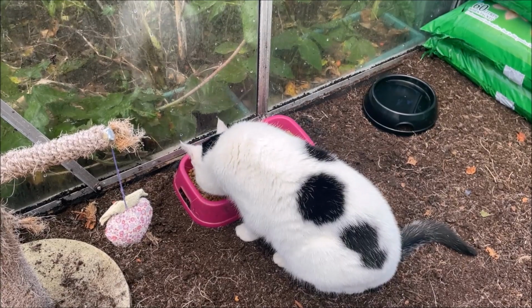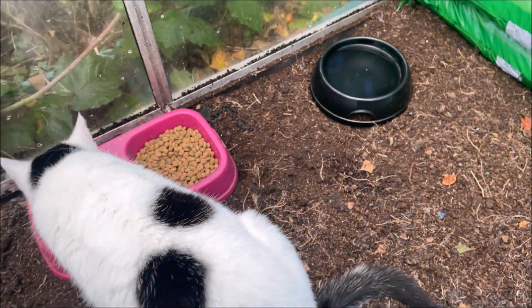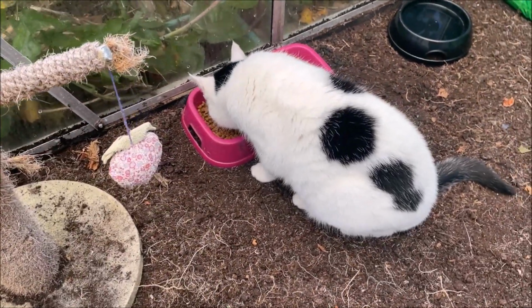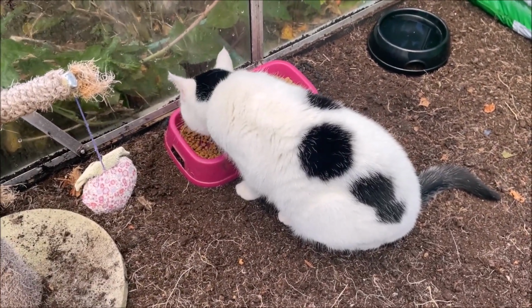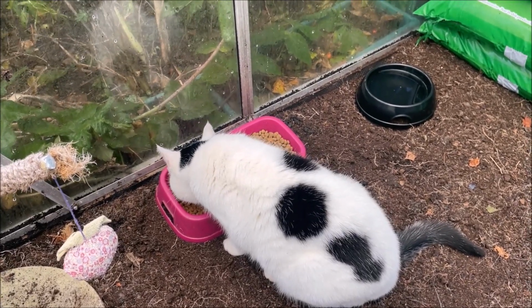I think I overdo it with the food. I don't know how much you give a cat, but I filled that one up there, and I filled that one up there. Anyway, every morning when I come in, it's empty. That's the main thing. Oh dear.